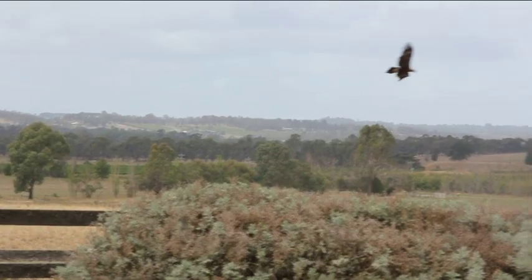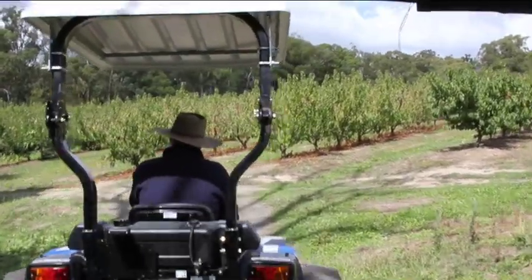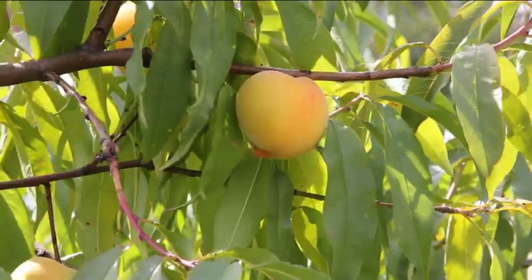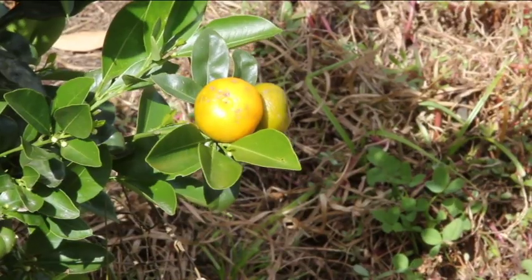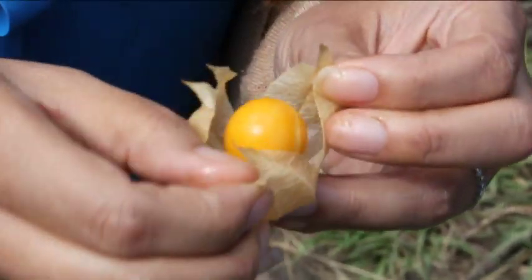After picking chocolate, I hop on a tractor to pick my own fruit with farmer Len Rayner. Rayner's orchard grows more than 350 varieties of fruit, including stone fruits like peaches, sugar plums, and red nectarines. Also, exotic fruits like quinces and even Inca berries, originally from Peru.